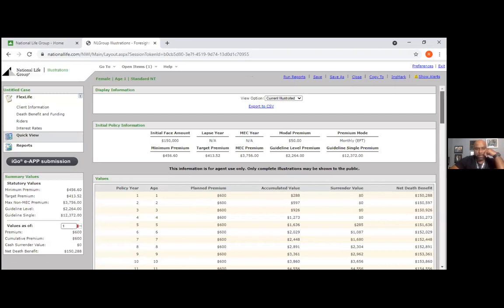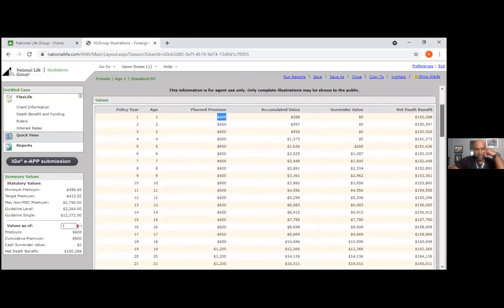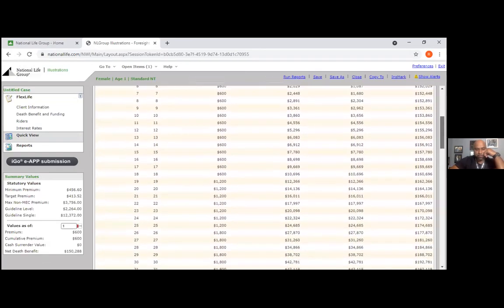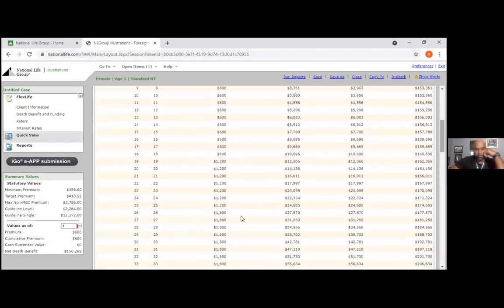So you see where it says plan premium, that's the 500, that's the 50 bucks a month. Now let's scroll down. By the time he turns 18, it goes up to 100 bucks a month, which is 1,200 a year. Keep going. Then it goes to 150 bucks a month, which is 1,800 a year. From 25 all the way to age 40, then look, it goes up to 250 a month.